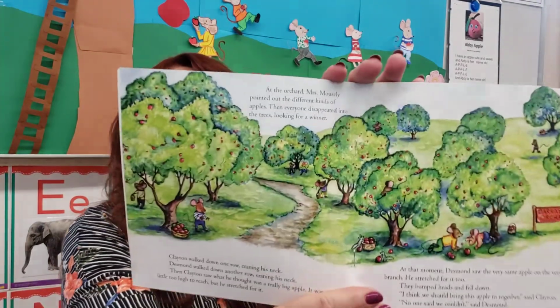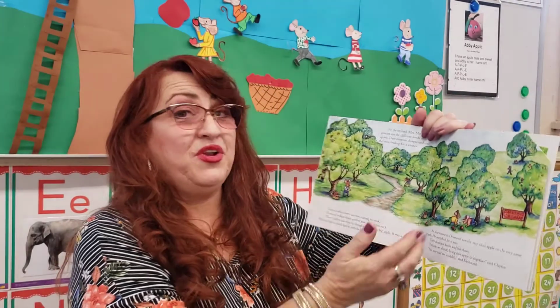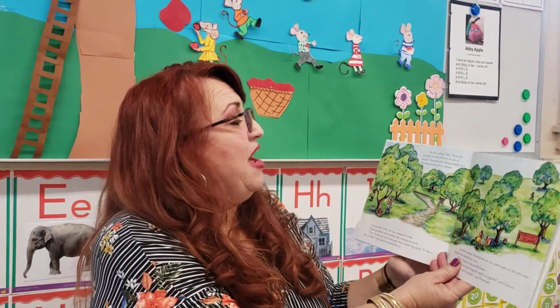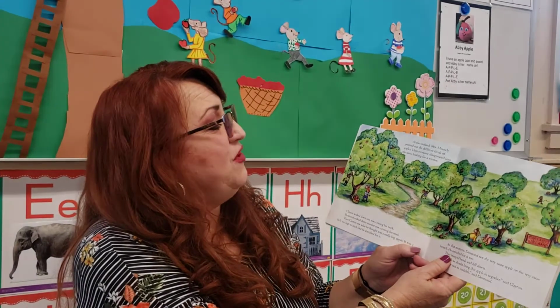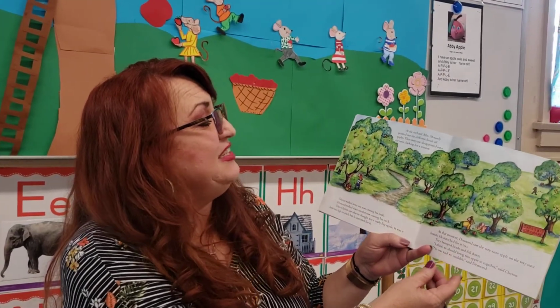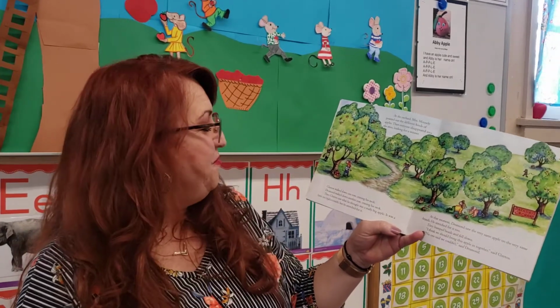So here we go, my friends. We're going to read our second half. Remember we stopped on this page? I'm going to reread this for you. At the orchard, Mrs. Mousley pointed out the different kinds of apples. Then everyone disappeared into the trees, looking for a winner.